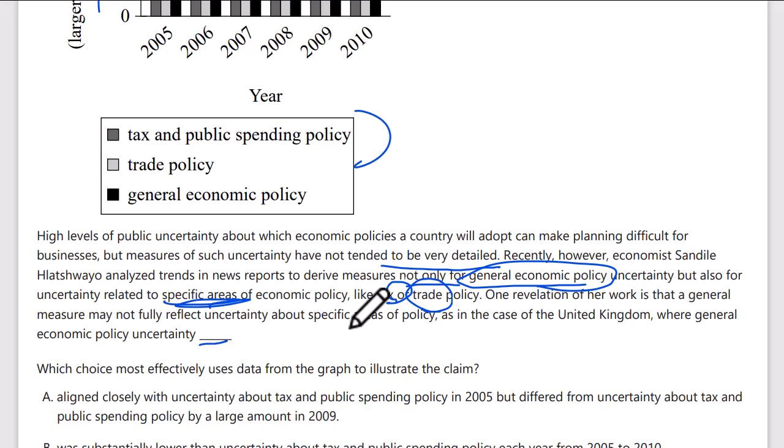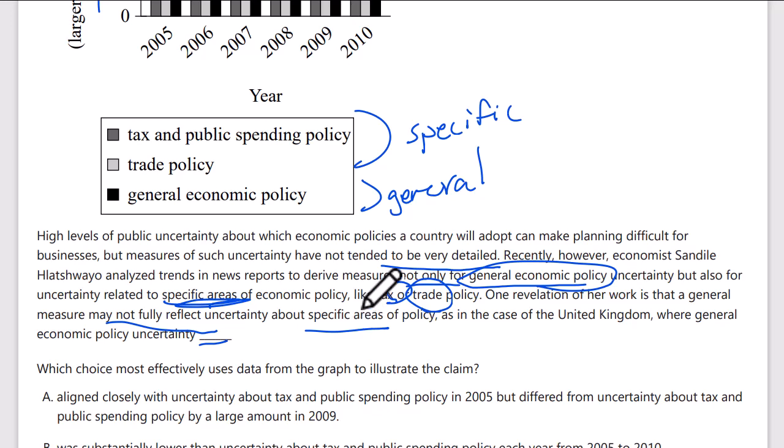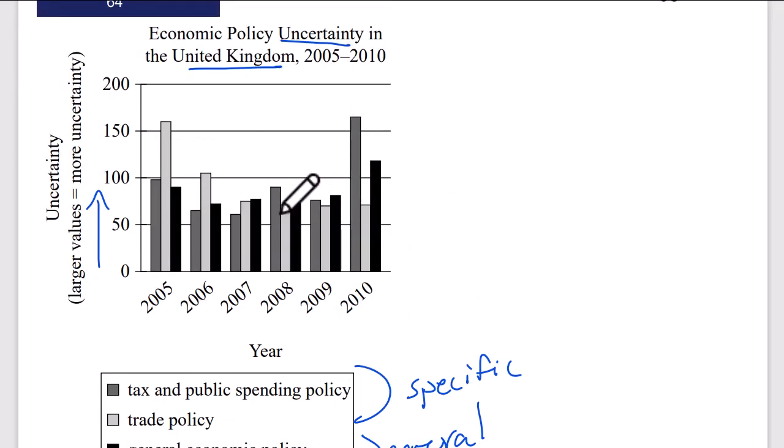So these are specific, and this is the general. One revelation of her work is that a general measure may not fully reflect uncertainty about specific areas. So they're not necessarily going to say the same thing or tell the same story. As in the case of the UK, where general economic policy uncertainty, well, where are they not telling the same story? They're not too far off everywhere in between, but in 2005, they tell a different story. Specific is much higher than the general. And in 2010, specific is much higher than the general. So that's where they seem to differ the most. So it doesn't always tell the same story, but it does in many years.